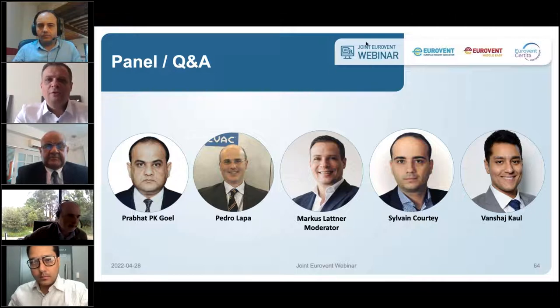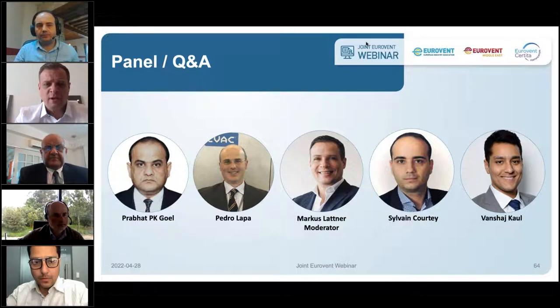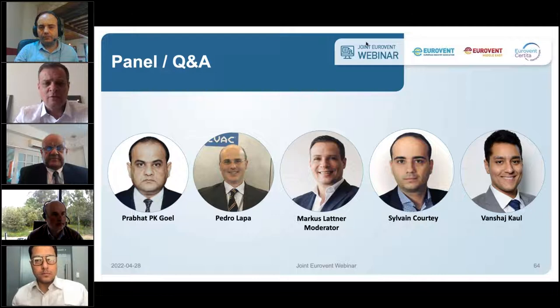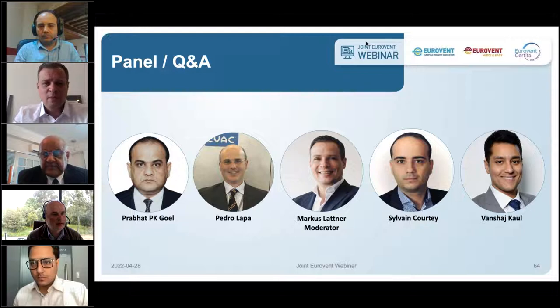Okay, and I understood that the core item in this label is actually the selection software, correct? This is the part where the climatic data has been implemented. So every selection software is using those data, and the energy classification now is specifically given for the location and the configuration of an air handling unit in the project where it's applied.